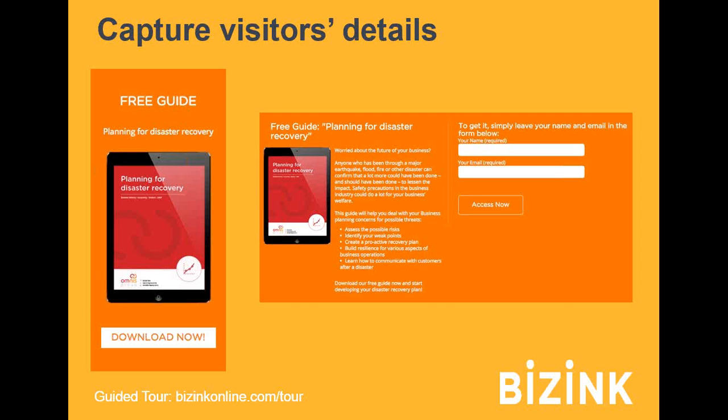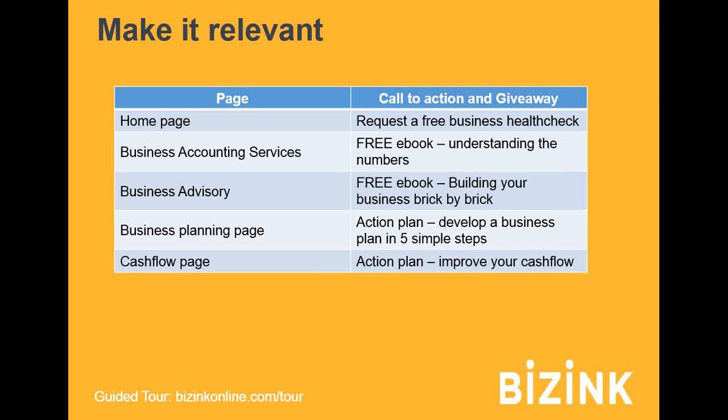But also it's important, if you want to maximize the sign up, you need to make sure the offer is as relevant as possible to the person. So planning for disaster recovery, maybe on a cash flow forecast page, or just match your resources up. So I think I've got a slide here, brilliant. What I did is I went through every single page we have on our website and I mapped it to some resources that were available on BizInk, and then we created the free guides from there.